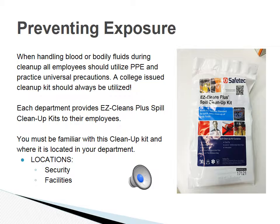Each department provides Easy Cleans plus spill cleanup kits to their employees. You should be familiar with this cleanup kit and where it is located in each of your departments. The locations are securities, facilities, and the health offices. If you are in one of the aforementioned departments and you do not have a kit, please contact the compliance department and we will make one available.